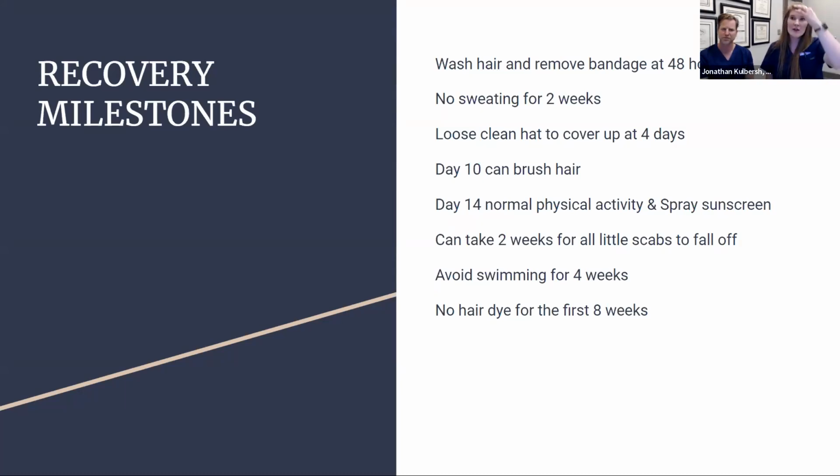Like I've talked about earlier, those little scabs you saw at the 1 week mark, at 2 weeks, we expect those scabs to pretty much be all gone. And if not, we'll help you and encourage you to, with conditioner, work those scabs off. For the first 4 weeks, stay out of swimming pools or anything like that. You don't want to really submerge your head in water. Showers are fine, but not really to submerge.